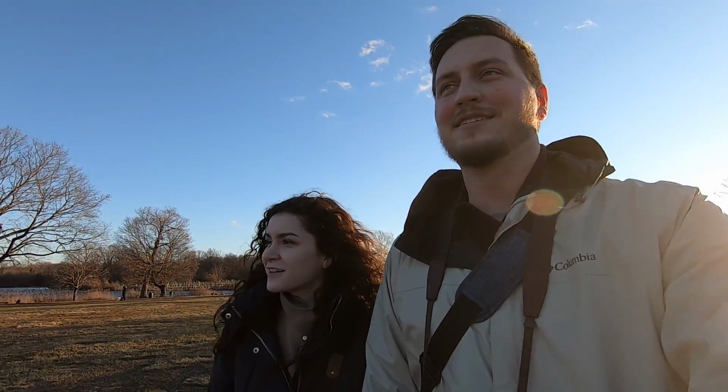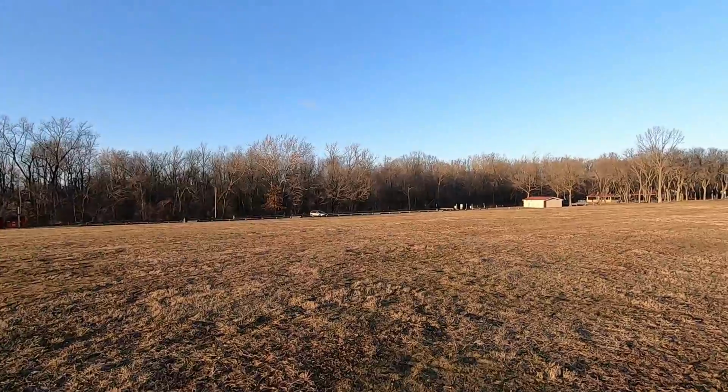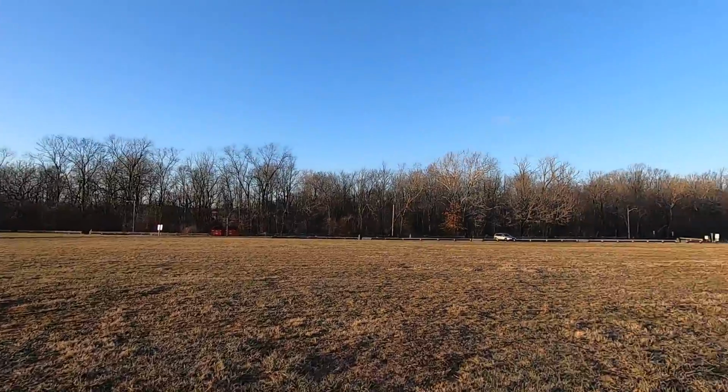Is that a dock? I like that. I'm gonna go over there. Okay, she's gonna go over to the dock. I'm gonna go to the trees. There are a lot of choices. It is absolutely gorgeous out here.